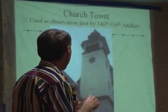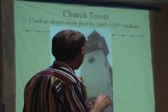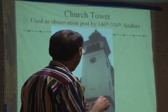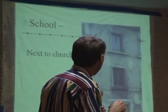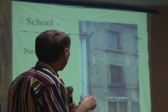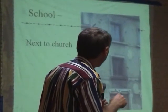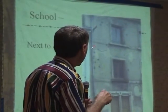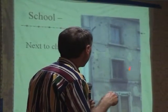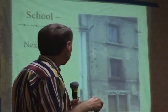The artillery fire and the other German fire became enough that eventually they moved to other buildings, including here to the church next door, or the school next door to the church. And in this relatively modern view, you can still see the pock marks from projectiles that struck the building.